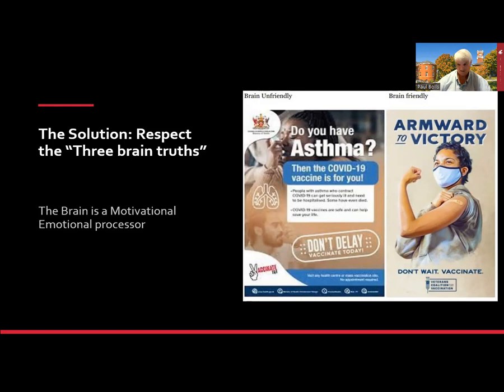But here's a couple of vaccine science messages around the COVID-19 vaccine. One is brain unfriendly, one is brain friendly. And you can see how the emotional tone of these specific messages impacts the degree to which the content designers have explicitly respected and considered the truth that the brain is a motivational emotional processor. Message on the left, look at those aversive emotional cues. The message on the right, look at those appetitive positive cues.